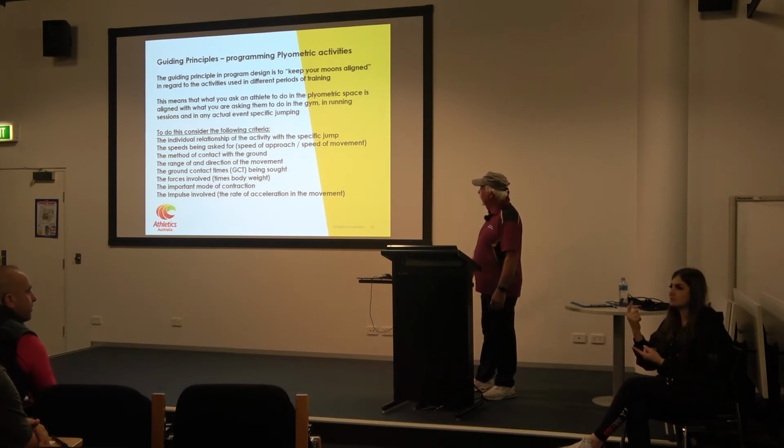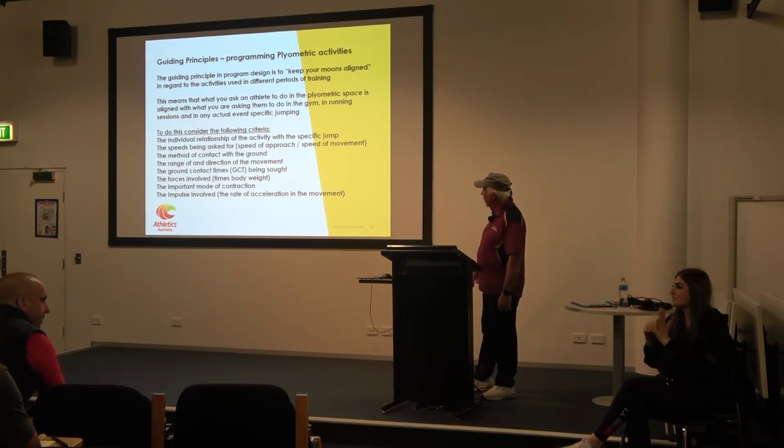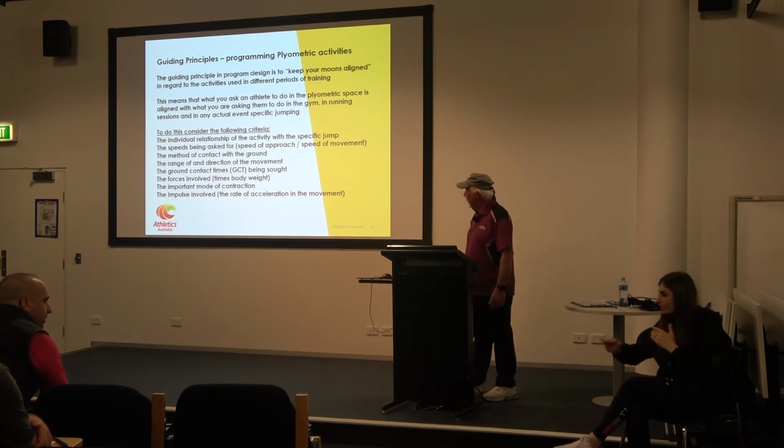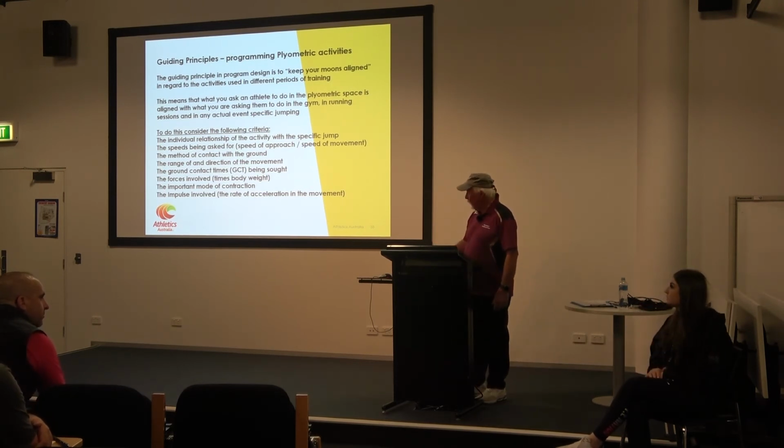Consider those criteria: the relationship between the activity, the speeds being asked for, the method of contact on the ground, the range and direction of the movement, ground contact times, and mode of contraction, which is eccentric, concentric, and the impulse involved.